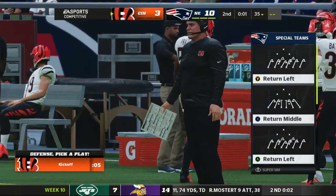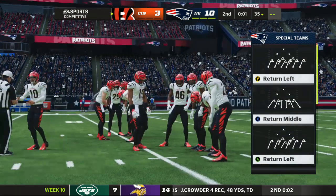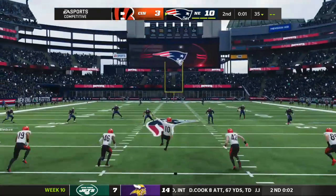Yeah, go ahead and raise the banner, right? Wave the flag, that's good. Got points, and now, as you said, they've got something to build on as they get ready for the second half. So still time for the kickoff here.